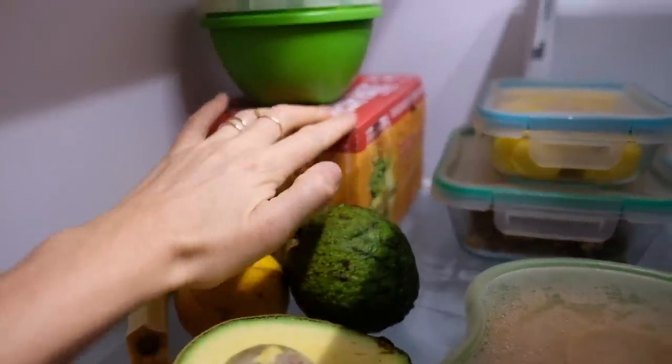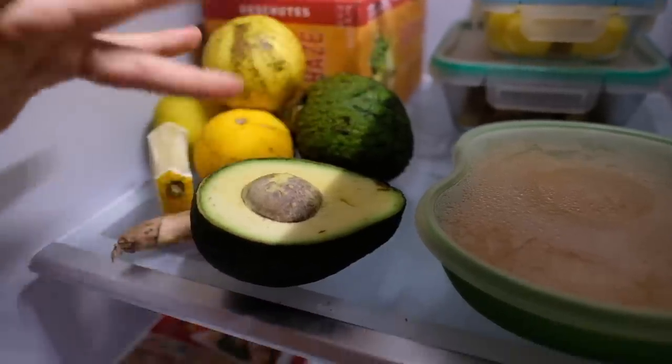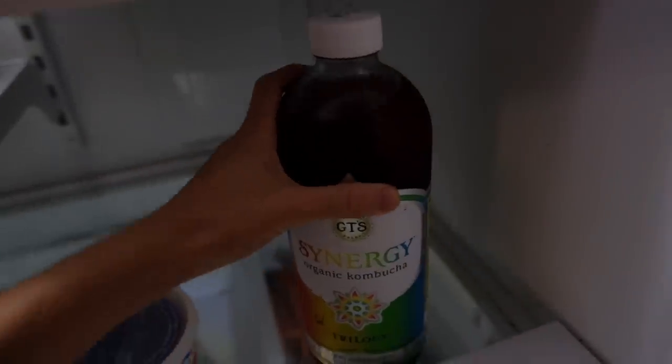Andrew enjoys some beer on the occasion. There's an open bell pepper in there. There's lemons, avocados, kombucha. Oh my gosh, I'm going to break this out and have some right now.